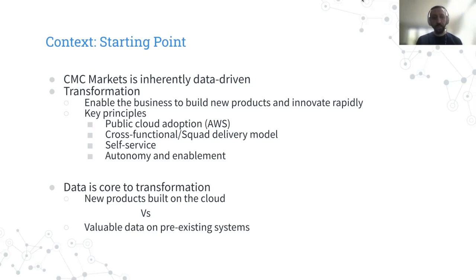So some of the key principles include the adoption of the public cloud, which is AWS in our case. We're also adopting a cross-functional squad delivery model. Self-service is an important aspect of that, and the goal is to allow teams to be autonomous and to work in parallel and innovate.